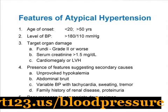An abdominal bruit in the belly, particularly if you hear a diastolic bruit in the belly of a young Caucasian woman, that should make you think of fibrous renal artery disease. Variable blood pressure with tachycardia, sweating, tremor, and pallor, not flushing, pallor, should make you think of a pheochromocytoma. And a family history of kidney disease might make you think of polycystic kidney disease. Proteinuria makes you think of chronic glomerular disease. And if you have diabetes with proteinuria and a creatinine of 2, that makes you think of diabetic nephropathy. Very difficult to control the blood pressure in overt diabetic nephropathy.